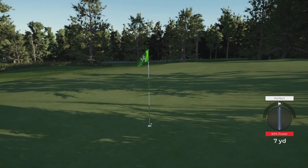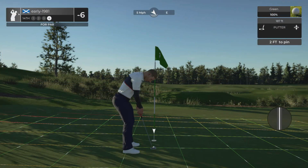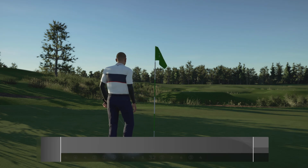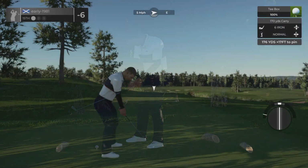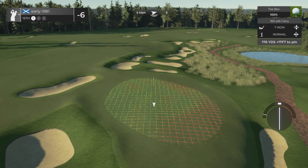Should turn. Oh my goodness, we just burned the edge of the cup. Nice chip. Fantastic. So unlucky that didn't drop. Okay, let's take a look at this next hole now. I really am finding these slopes at my feet very inconsistent. Sometimes they move you, sometimes they don't. It's part of the game, it's part of golf.